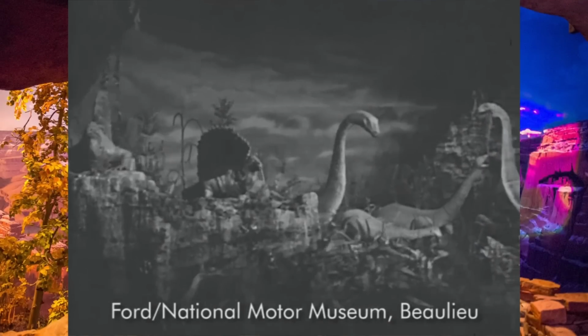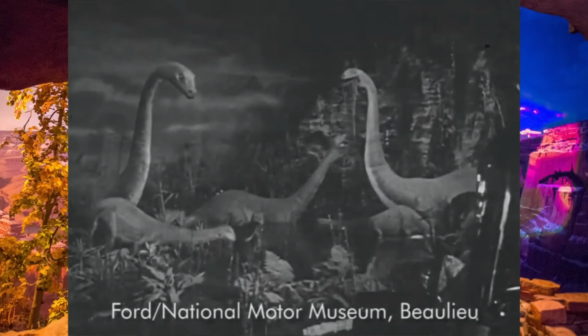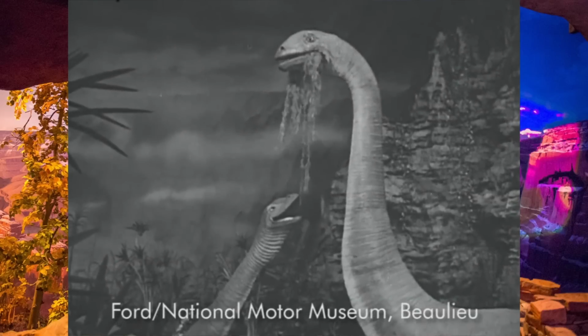And now, Walt Disney's Magic Skyway takes you back through the time barrier. Each rainbow flash an eon. Back millions of years to the dawn of life on land.